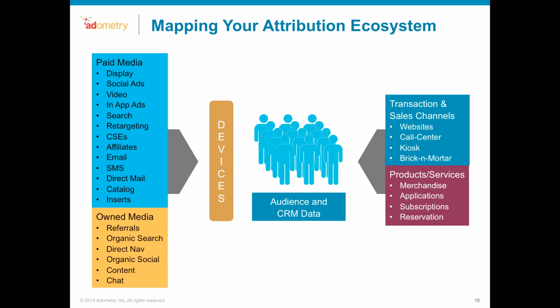As we're mapping our attribution ecosystem, first we want to consider the channels that we're looking to track and want to bring into the equation. So obviously we have tons of options around paid media, kind of the typical suspects of display and video, social ads, etc. Bringing in shopping engines, affiliates, email, could include SMS, and even looking offline and possibly bringing in direct mail, catalog or inserts as part of that overall equation. Bringing in owned media, particularly organic search, direct nav, any organic social.